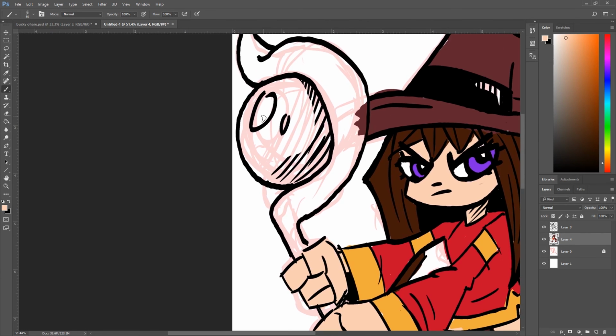I gotta commit to a color on this staff, but I don't wanna say it's just wood, because that would be boring. So I'm gonna go with something like, yeah, you know what? That works for me. We're gonna go with that. It is a nice green.